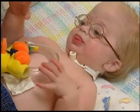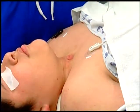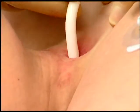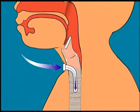Before we get started, it is helpful to first discuss just what a tracheotomy is. A tracheotomy is a surgical opening in the neck into the windpipe or trachea made by a surgeon. This opening is called a stomosite. A curved plastic tube called a tracheostomy tube or tracheostomy cannula is then inserted through this opening into the windpipe. This makes a new airway that the child can breathe through.